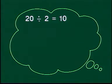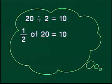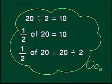Let's look at another way of solving this problem. 20 divided by 2 is equal to 10. 1/2 of 20 is also equal to 10. Therefore, 1/2 of 20 is the same as 20 divided by 2.